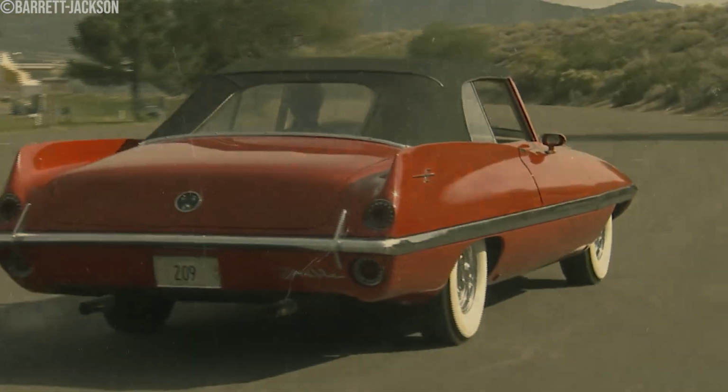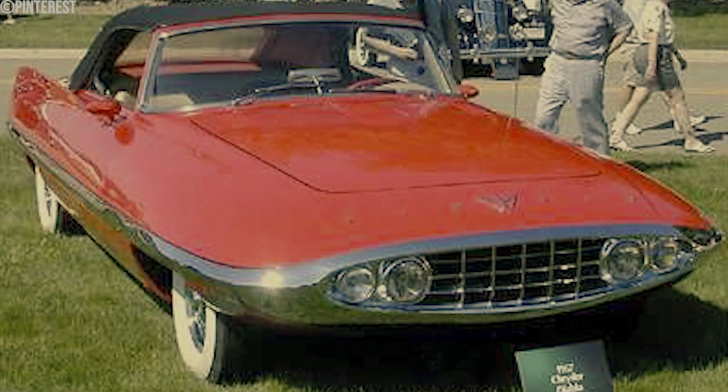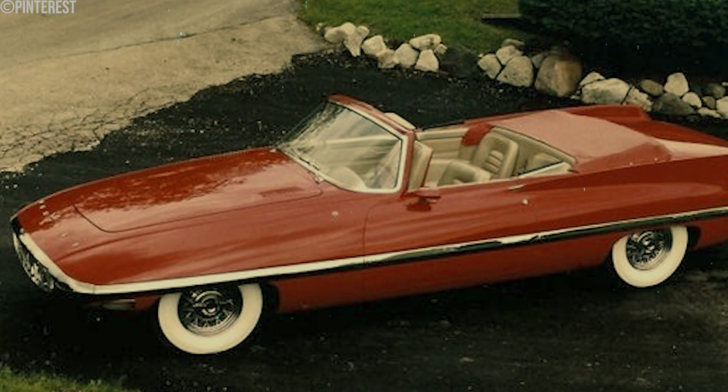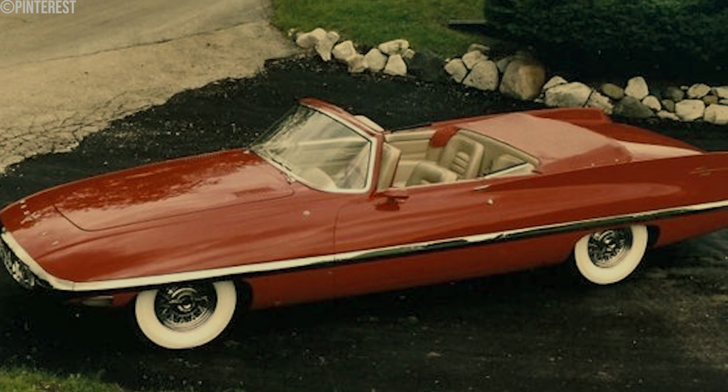driving experiences. The collaboration with Ghia brought a touch of European flair to the American automotive scene, and its dramatic design elements left a lasting impression. The 1957 Chrysler Diablo remains a symbol of creativity and excitement that defined concept cars in the 1950s.